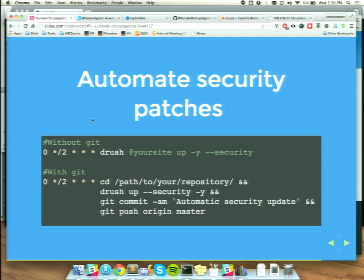The trade-off here is that you might pull down a security update which breaks the entirety of your site. That's something that you have to weigh for yourself. Certainly, if you're choosing between having a site that's maybe hacked and having a site that might go down from a bad security patch, it makes more sense to apply the patches. That's my opinion.